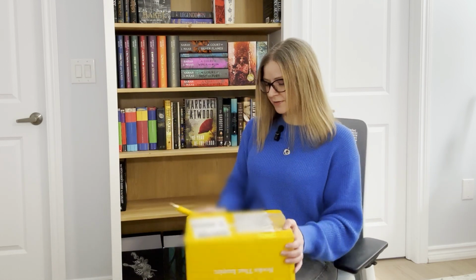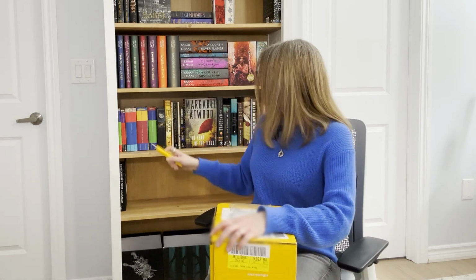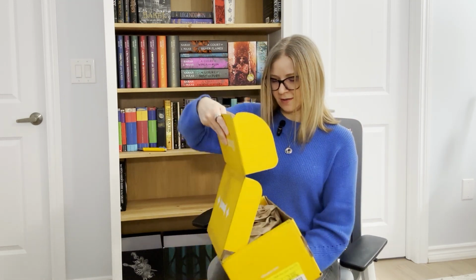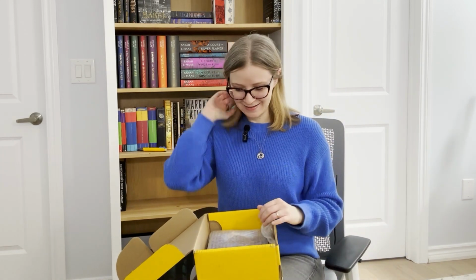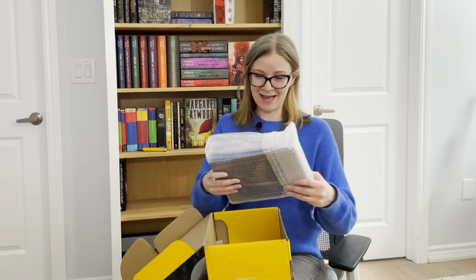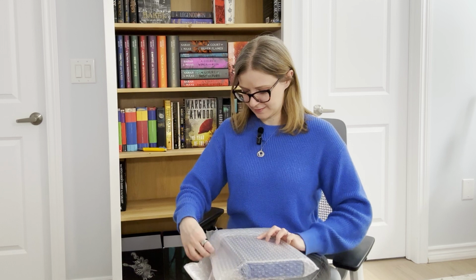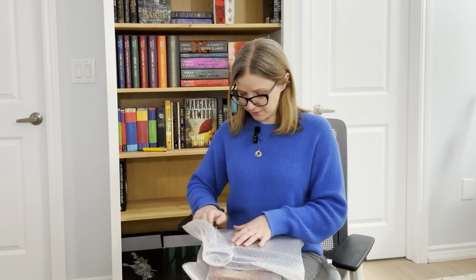This one, I think I might have to open with my X-Acto knife. So pray for me here that I don't hurt myself by accident. Okay. That was relatively painless. Oh, I gotta do the sides here, I think. Oh no, it flips open this way. All right. I'm so excited about these. Okay, so we have two books. It is a duology. And they're very, very well wrapped, so that's always a good sign. Lots of bubble wrap.